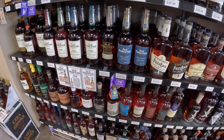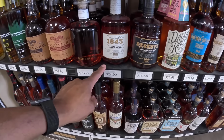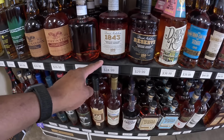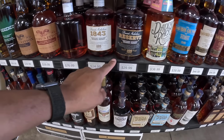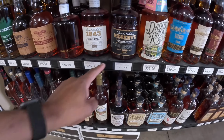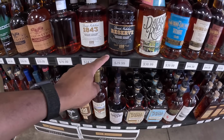Definitely want that one. We have a David Nelson. Now, that David Nelson I heard was a great pour for $24. They have a David Nelson Reserve. So if you all saying that's a great pour, I'm pretty sure that's going to be an awesome pour also.